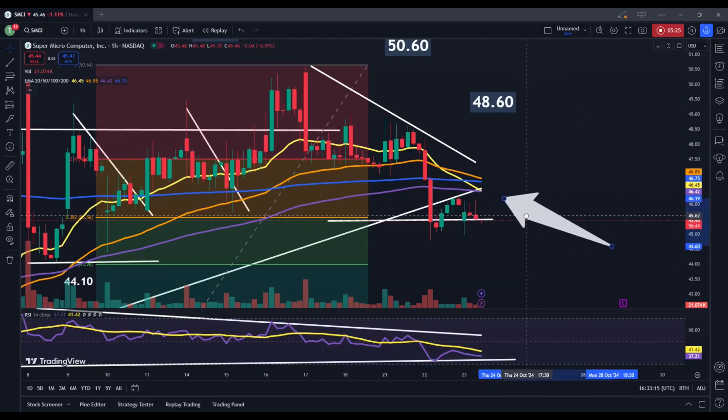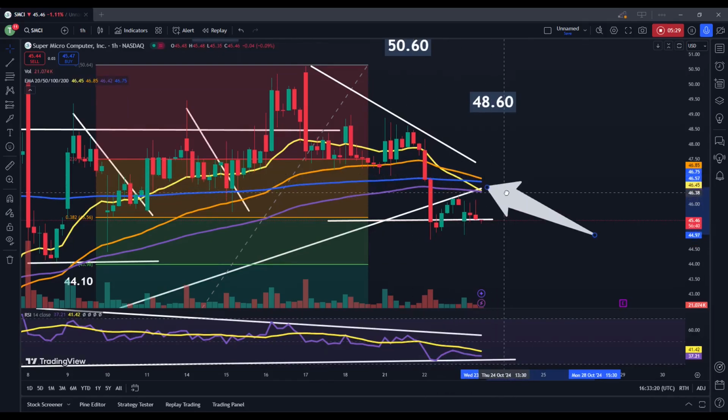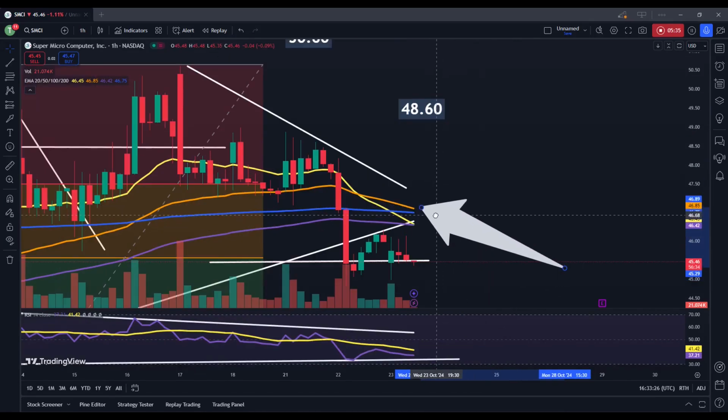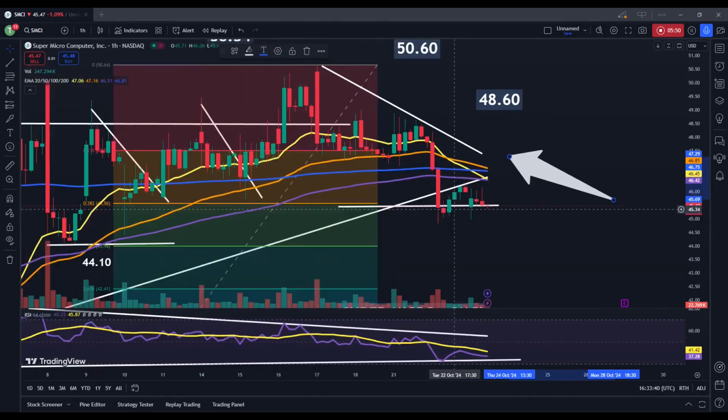One other factor that should be noted here is that the moving average cluster is really starting to tighten at the moment, so it's very easy to break above and below it. As we can see here, all four of the major exponential moving averages are trading within about, at the upper end, 46.90 and then 46.40 to the downside. So we're talking about a 50-cent trading range here for these moving averages.